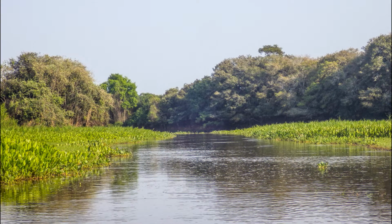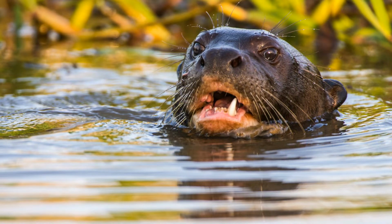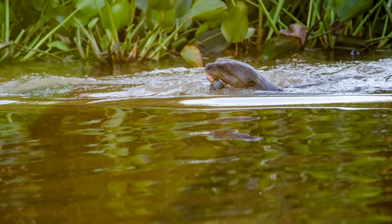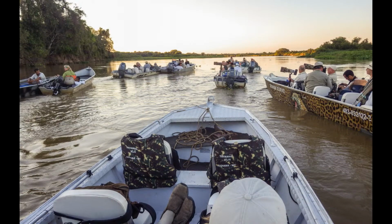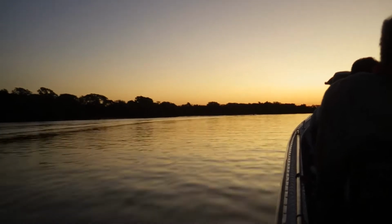Maybe the otters will come out and play. And here they are, right on cue. But today they're hunting. We check back with the sleepy jaguar as the light fades. The tourists are still there, and so is she. Time to head back to the dock. Regina says she has something special planned after dinner.